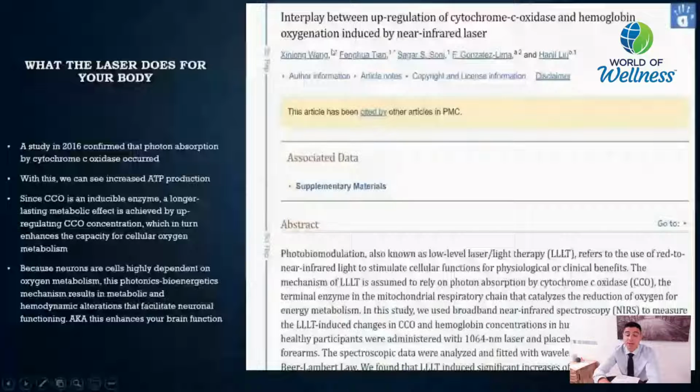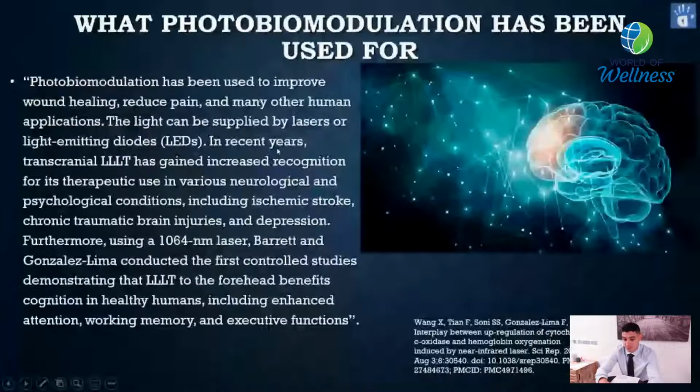This study came out in 2016, and basically what it said is that we enhance the capacity for cellular oxygenation metabolism. So every metabolic process that essentially needs oxygen, we're delivering oxygen to the tissue, so you just heal quicker. And this actually talks about what it does for your brain. There are a couple of different studies, especially this one in 2016.